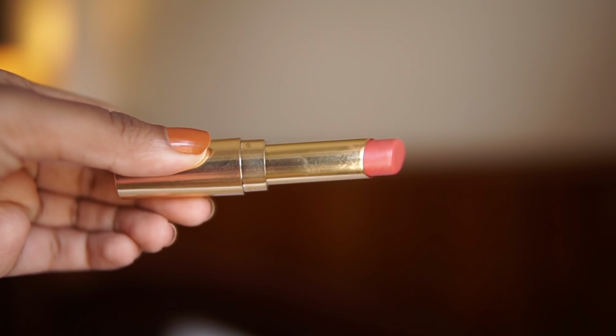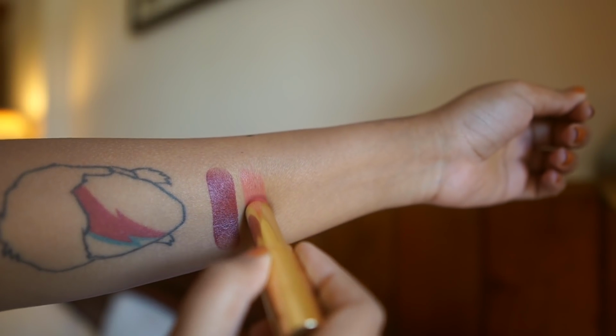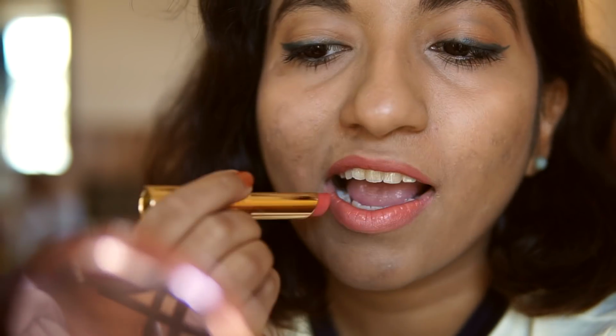Now the next shade is Pink Tint. It's actually what I'm wearing on my lips right now while I'm talking to you. It is one of the lighter colors. When you put one swipe of it, you're just going to get a sheer wash of color. If your lips are pigmented, it won't cover your lips completely. It's more like a balm type of texture.